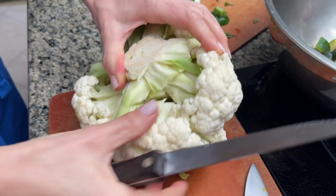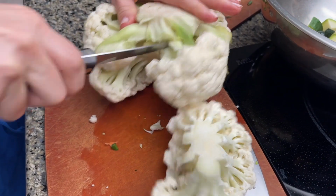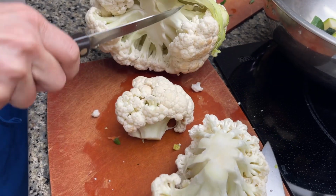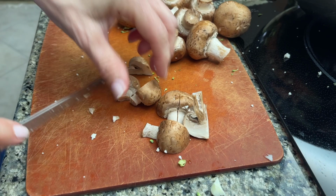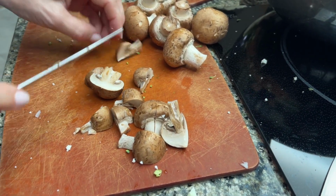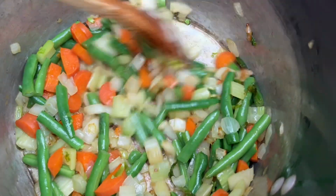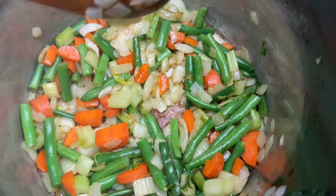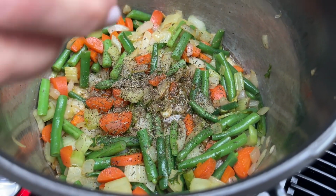With the green beans in, let's work on a cauliflower and broccoli. These veggies are full of good energy and all sorts of minerals and vitamins, and they are also delicious. So our soup will be tasty and good for us. And here we go. This is that golden brown stuff that we want to have in our soup because this is what gives soup such a good flavor.